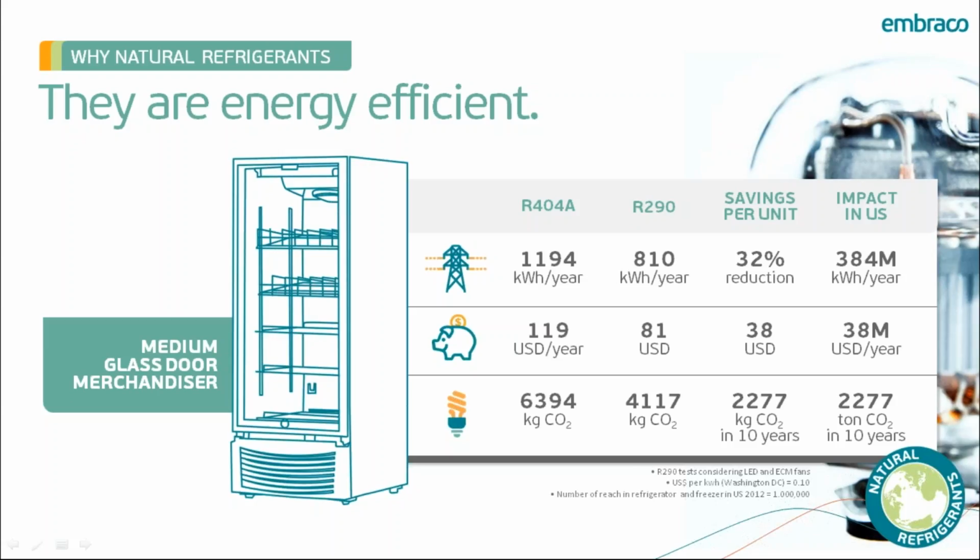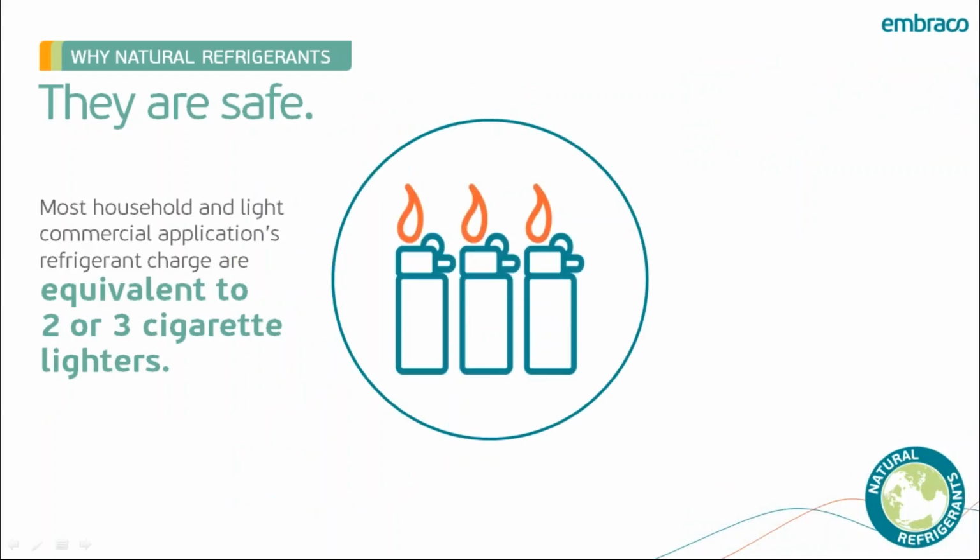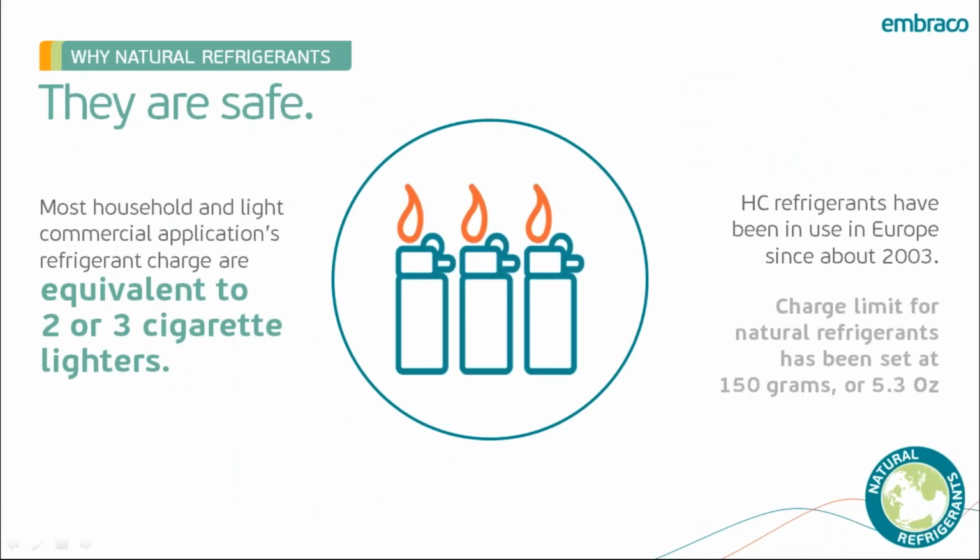You can imagine once the OEMs start to refine their equipment design, what type of energy efficiency they're going to be able to achieve. So natural refrigerants, they are safe as well. Most household and light commercial applications refrigerant charge are equivalent to only 2 or 3 cigarette lighters. And hydrocarbon refrigerants have been used in Europe since about 2003. The charge limit for natural refrigerants in the U.S. has been set at 150 grams or 5.3 ounces. So for comparison, there's a 20-pound propane tank sitting under your barbecue grill right now, about 8 inches from the burners. So with a small refrigerant charge, they are safe.